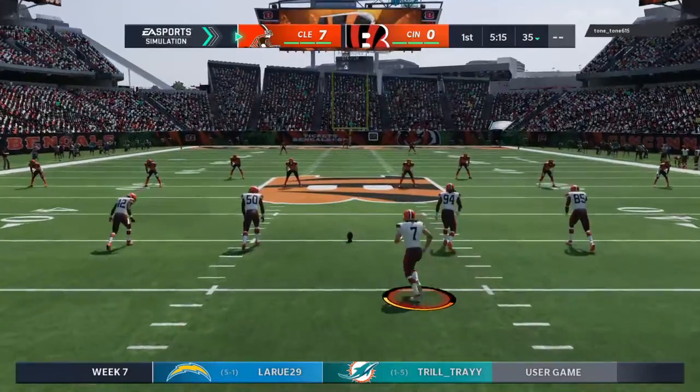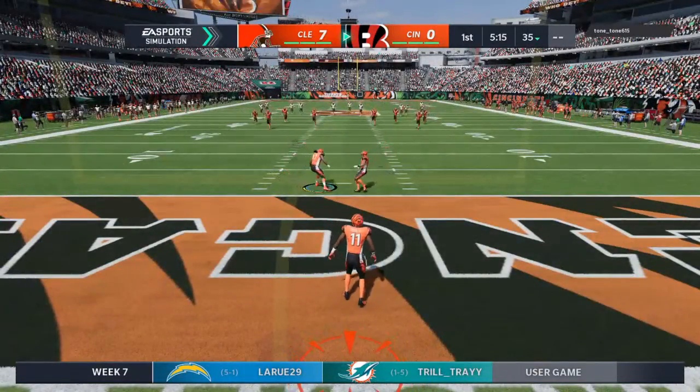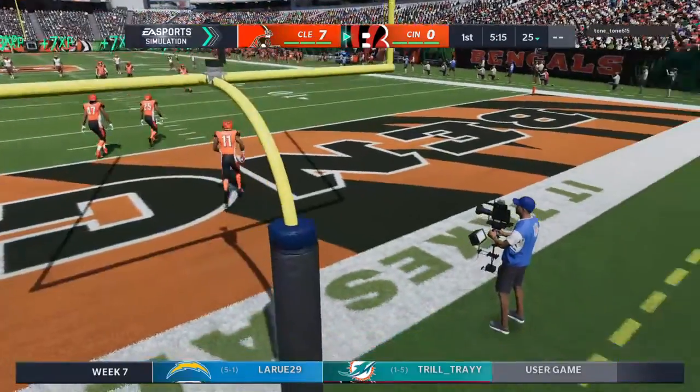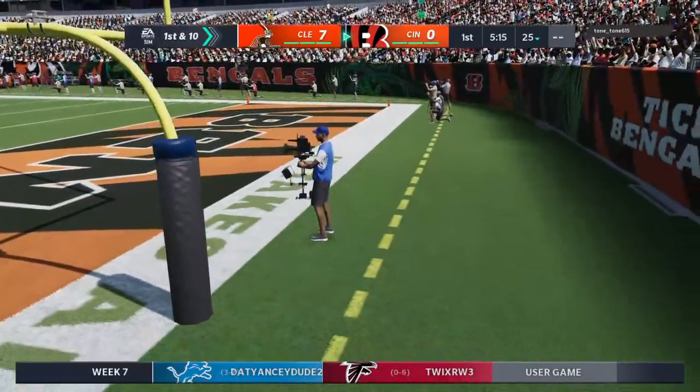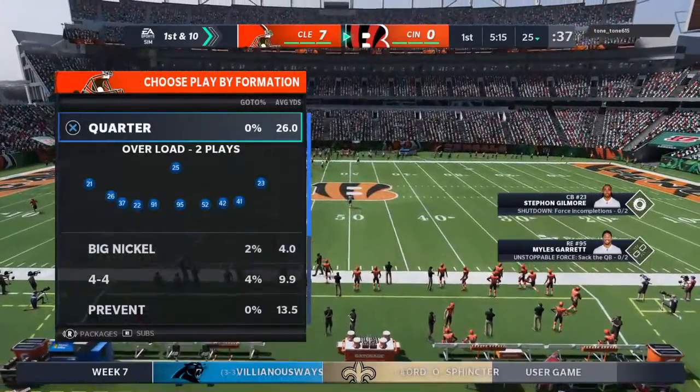Is the kickoff unit as they run up and send this one away. And this will be a touchback as that sails over the end line. 25-yard line.